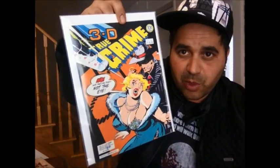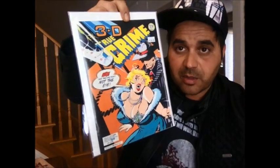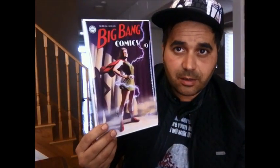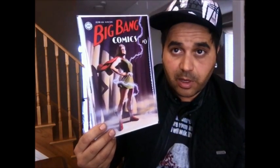3D True Crime, reprints in 3D. Awesome. It's in mint condition. Comes with the glasses. Love these sort of things. All 3D. So cool. Intact. Awesome. Early Alex Ross work right here.